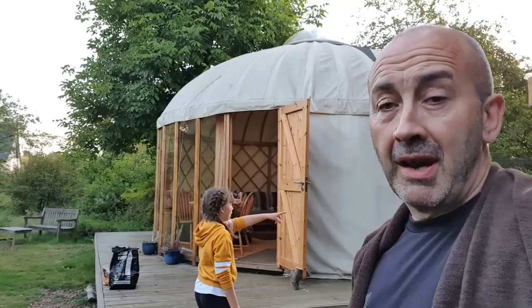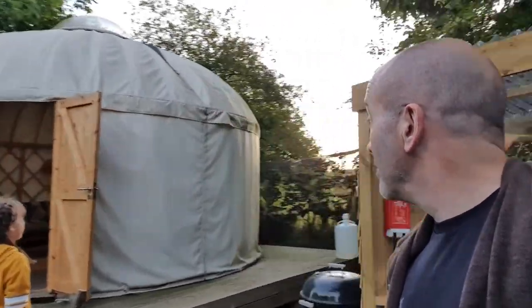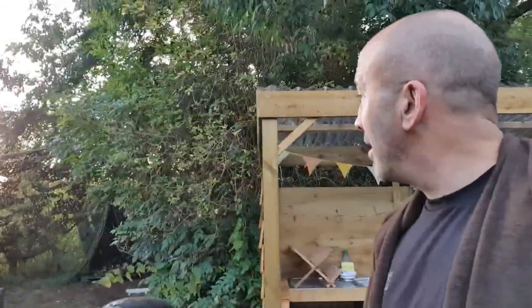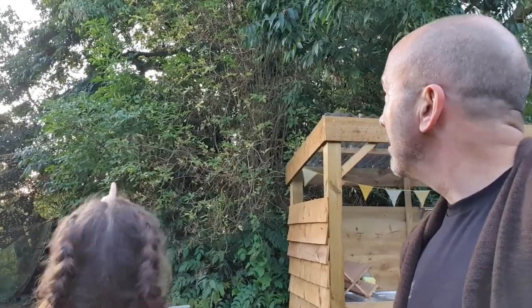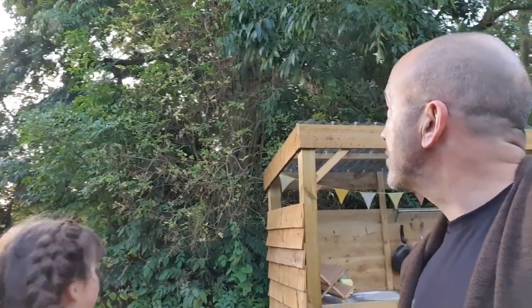We've seen him on the way down. Gonna go. My God. What's up? Something's just moved, Luke. Something's run up the tree. Luke, squirrel! Oh yeah. If it's a red squirrel, go see if it's a red one.